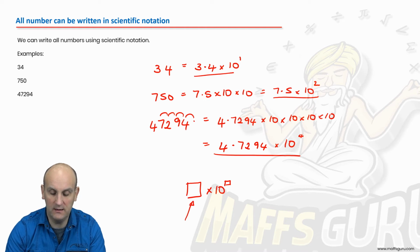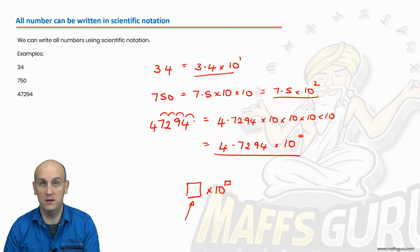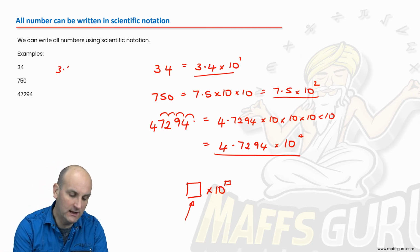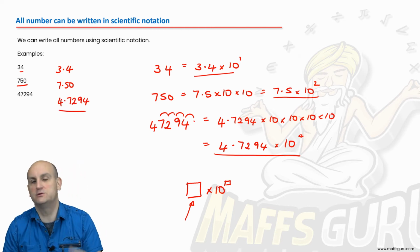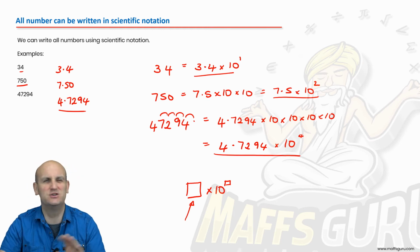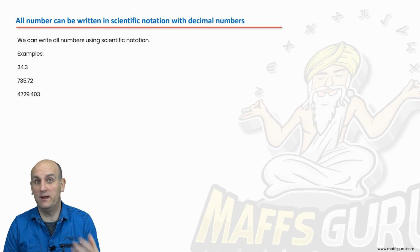Now, this number here has to have a decimal point between the first two non-zero numbers. Okay, now that's the trick here. If you noticed, I moved it between the 3 and the 4 because they were the first two non-zero numbers. 7.50, because it was the first two non-zero numbers. 4.7294, because the first two numbers that didn't have a zero in them were 4 and 7. And again, that's a stupid rule because it changes. We can do it with decimal places as well.